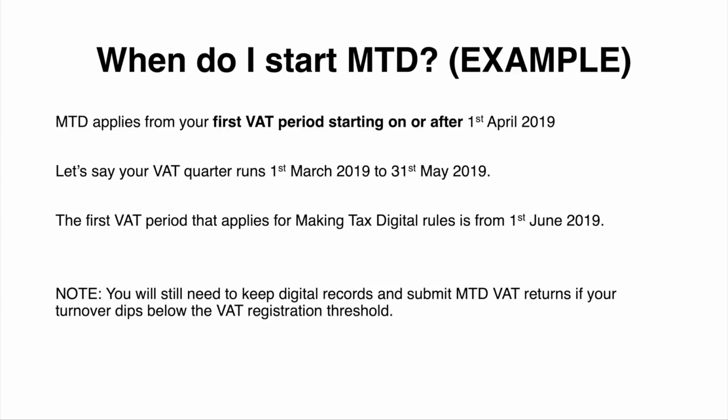And this actually gives you a lot of time. So regardless, on the 1st of April, even if your VAT period is April, May, June, you still have 3 months to sort that out. Obviously, it's best not to wait the last second. So what we're actually doing is registering people for Making Tax Digital a period beforehand.